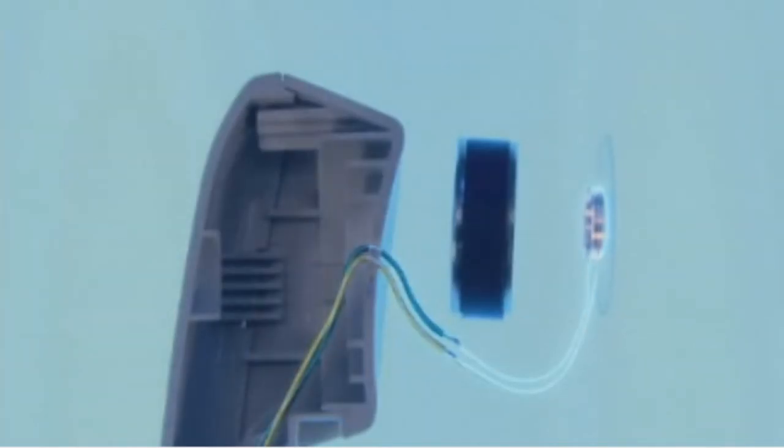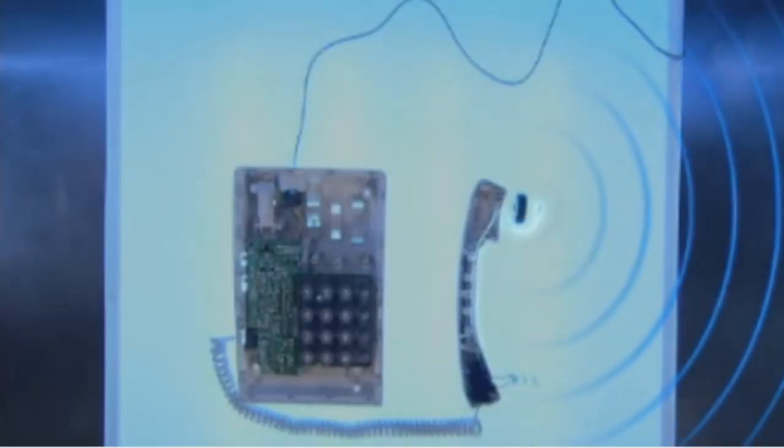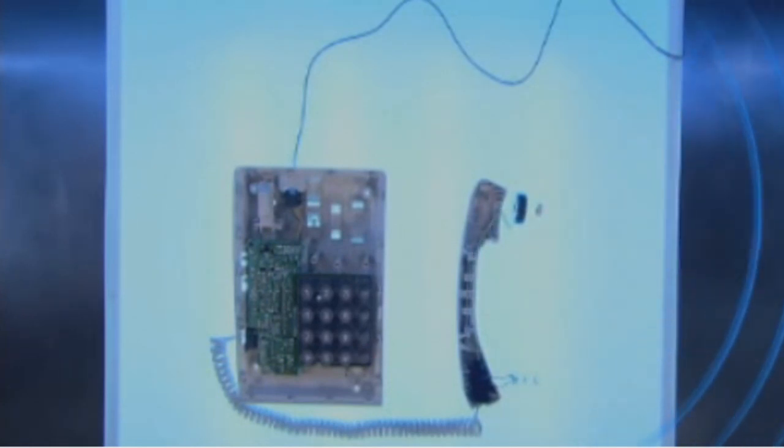That movement, in turn, causes the air in front of the diaphragm to vibrate at the same frequency as the electric current. Vibrating air is sound waves. The electric current has just been retransformed back into sound. Voila!